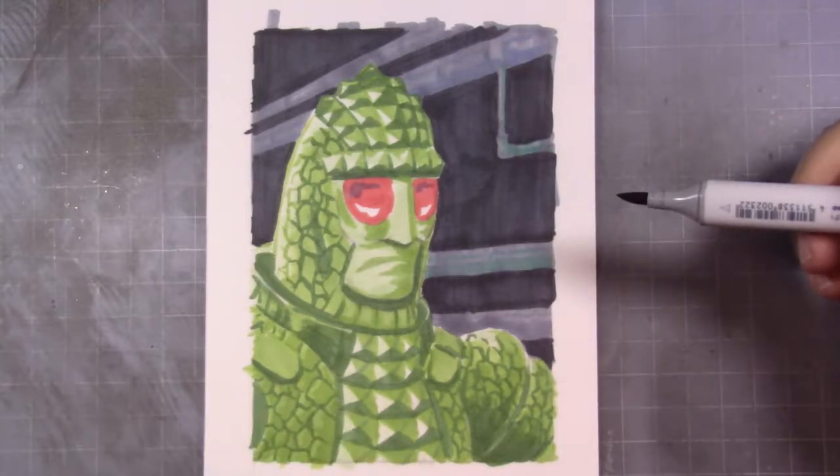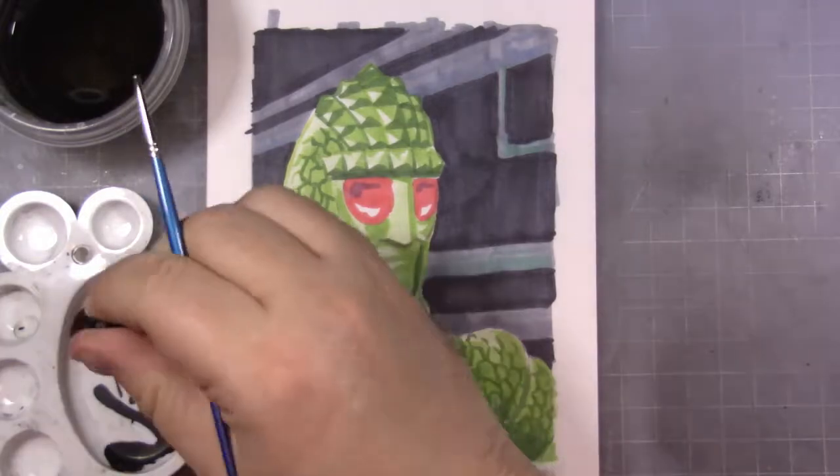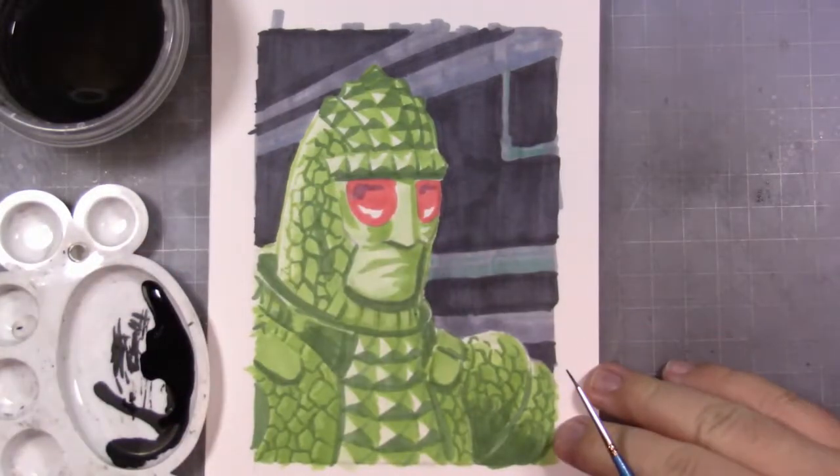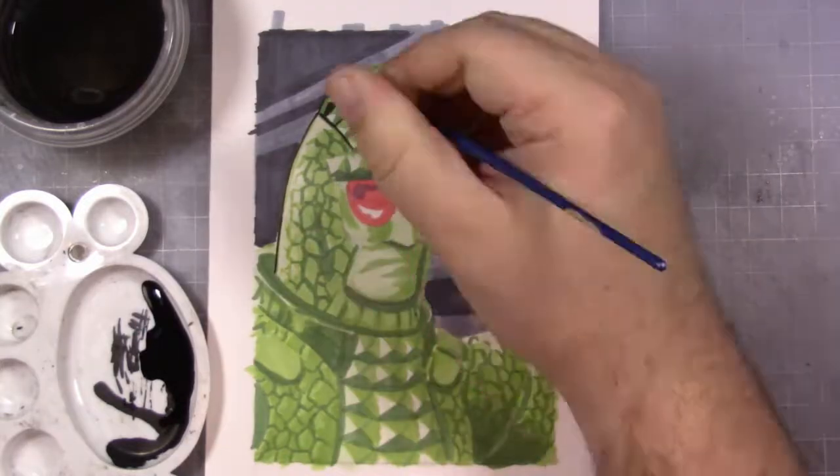So in the background, as you can see, I put in some pipes, and I covered up the whole background then with a lighter gray, just to blend them into the background a little more and make that green pop out. So that's what just happened there.